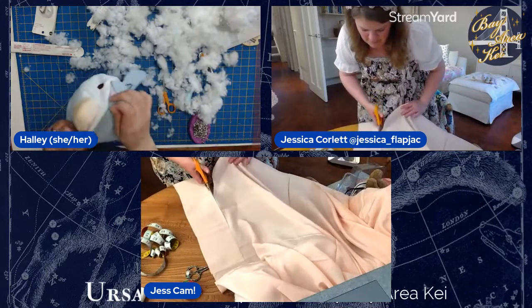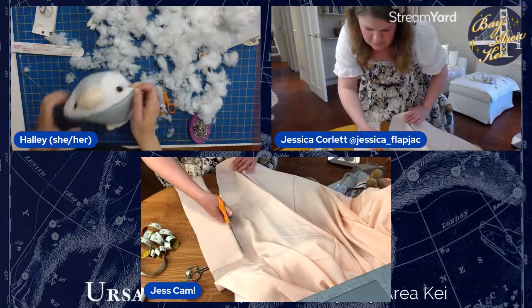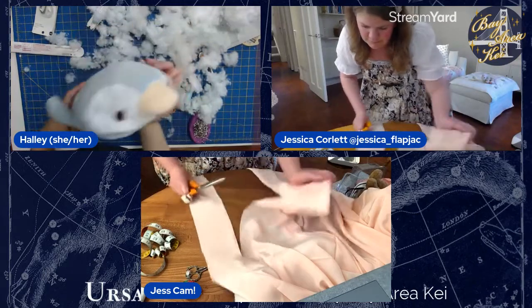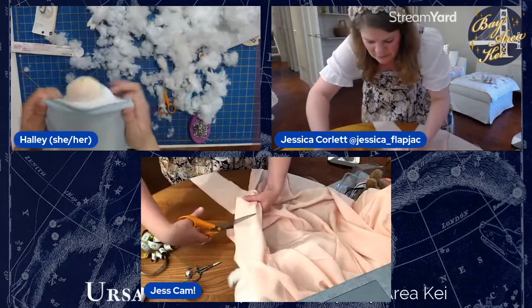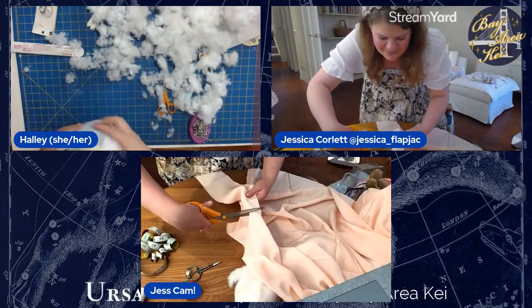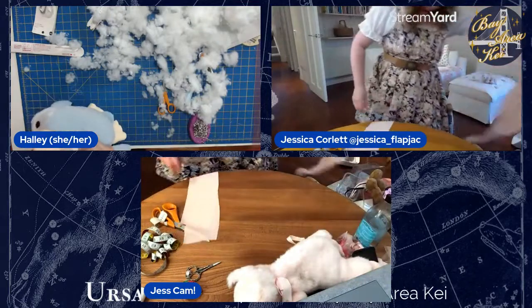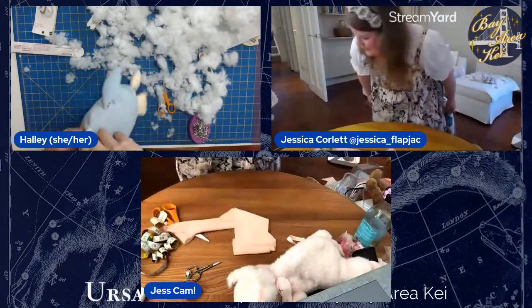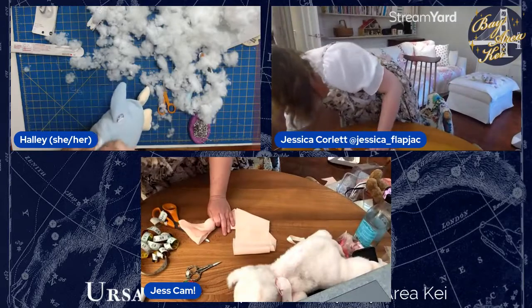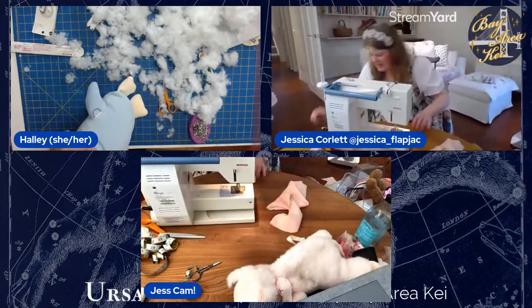But I'm going to go back and close that bottom hole. I'm just trying to make sure he's properly stuffed before I close it. Maybe a little bit more on the top of the head. He's still a little flat up there. Okay, so I've cut my big long strip that's going to make up my strap. Sewing machine comes back up again.